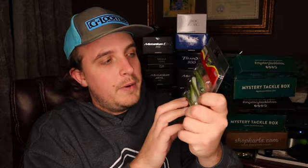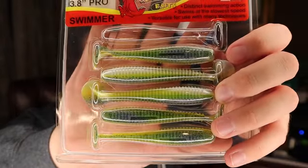So I think that will be great. Great little natural color pattern. Maybe a little bit of chartreuse in there. The water's a little stained, but I think that'll be fine even in some clear water. Z-Man Cross-Eye Power Finesse Jig.